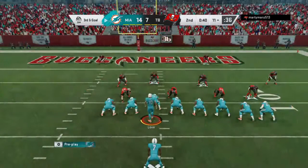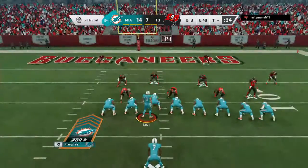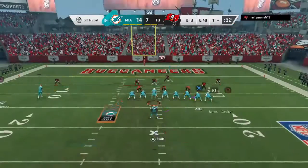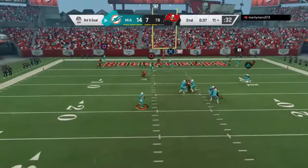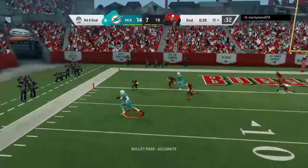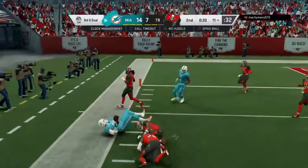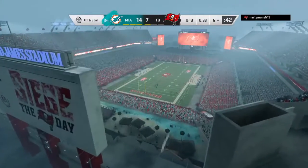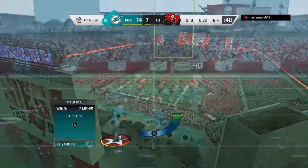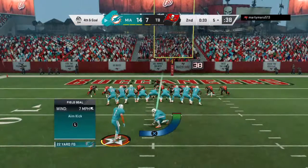And that was a big chunk of yardage lost. They need to reverse the trend. The last two plays have gone backwards. Now it's 3rd and goal. That's complete to his tight end, Mike Gesicki. The Bucs going to go ahead and use the second of their timeouts as the clock will stop with 33 seconds to go in the first half.